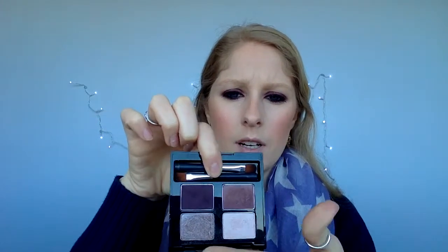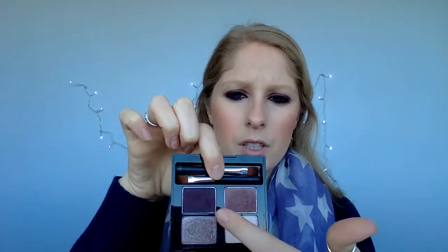So you've got your highlighter in there. You've got different colours. You've got a kind of liner colour, and then two kind of in the middle colours. Great for a smoky eye, brilliant. And then you get two little brushes. You get an eyeshadow brush and then an angled brush as well. So a nice little set there. And that's another one that I do wear, kind of go for as an everyday palette.